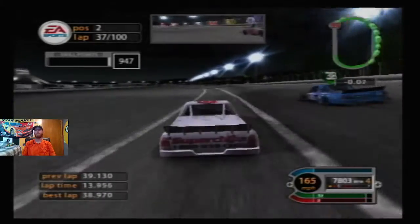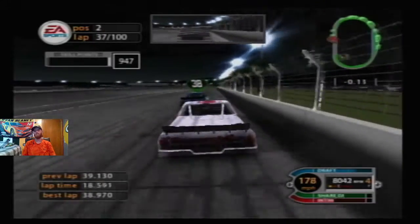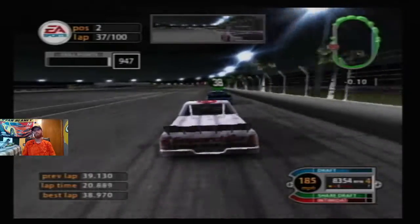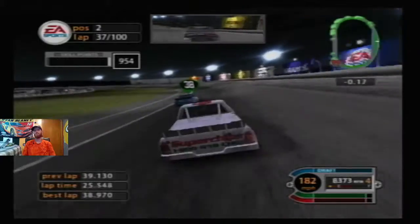Edwards from the back trying to get to the front. Looks low off the exit of turn 2. Maybe a little too low. Has to file himself back in line. Surprised he didn't really slide driving it in that low.